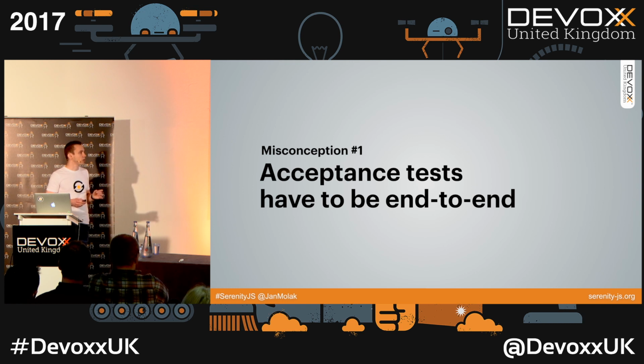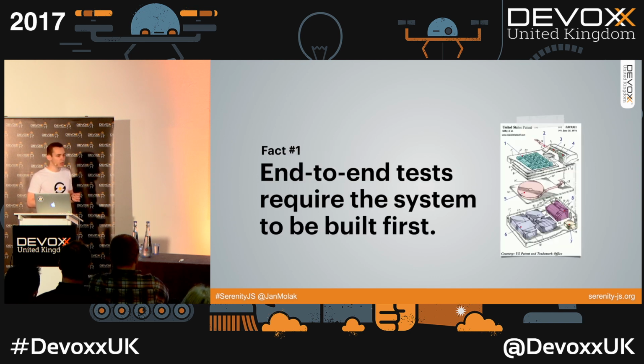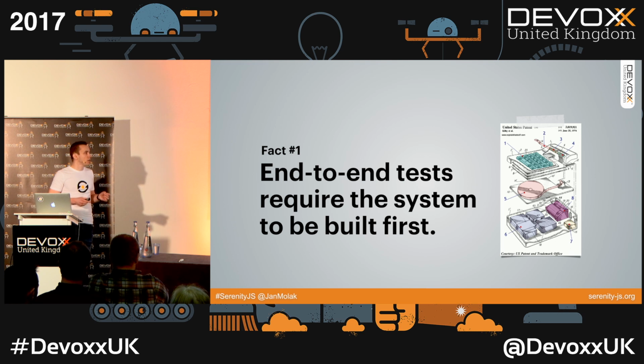So first of all, acceptance tests have to be end-to-end. Many teams conflate the concept of an acceptance test, a UI test, or a customer-facing test, and they all think that it's all the same thing, while those are actually orthogonal characteristics. So if you think about it, end-to-end tests require the system to be built in the first place.